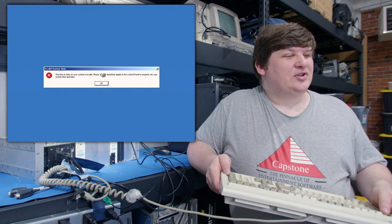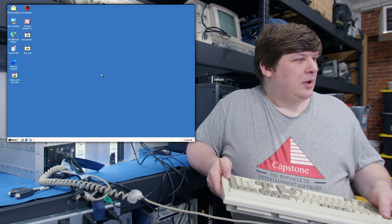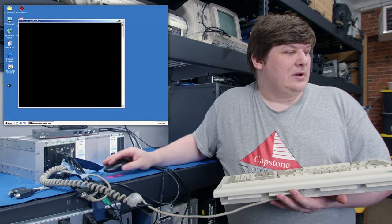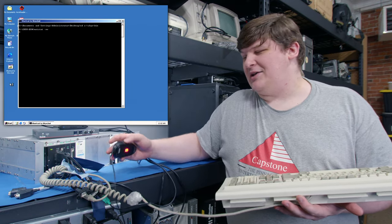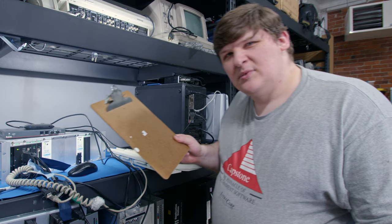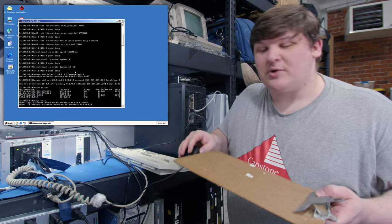The time or date on your system is invalid. No, Windows 2000, I took you back in time 11 years. Only you can save the world. Okay. Here we are. Let's see if our mouse works. Oh, not very well. Gosh, one moment. I need a better surface. Oh, that works surprisingly well.